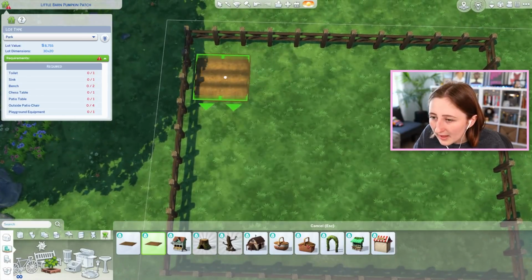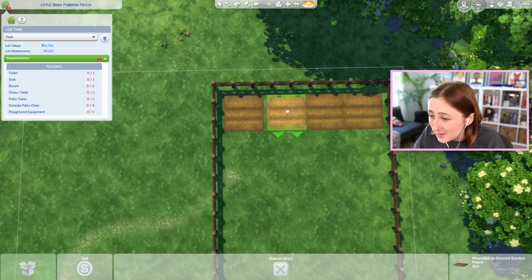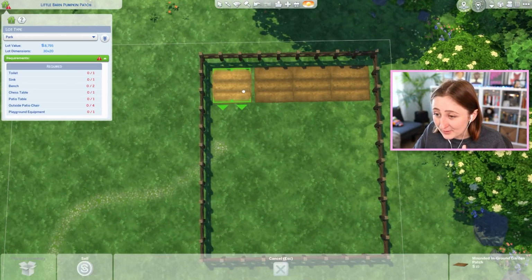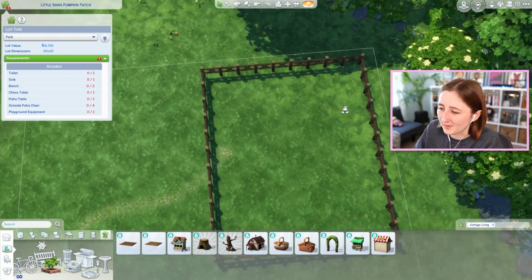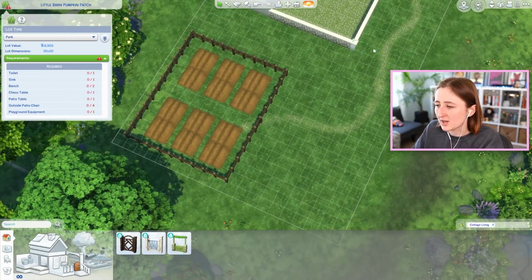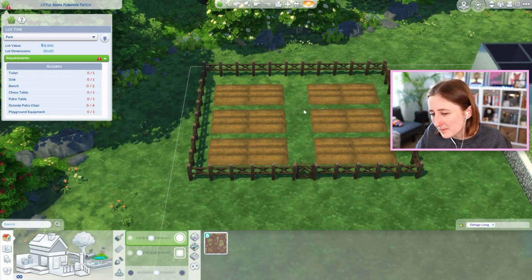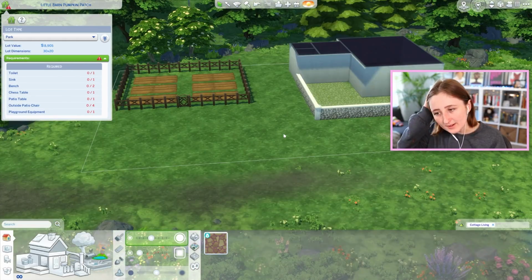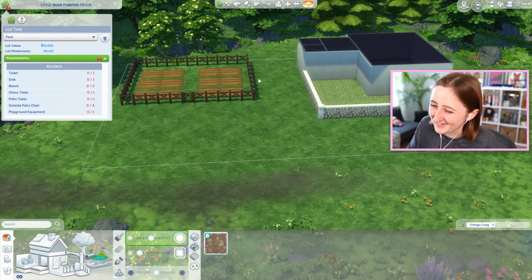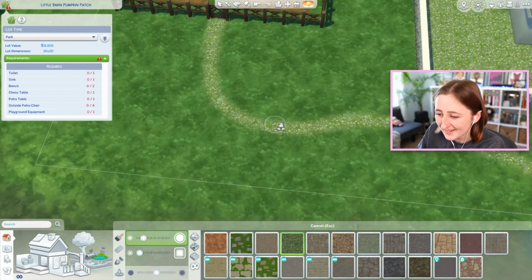It's fine. I used to have to make fake pumpkin patches because we didn't have a way to grow pumpkins. But now with cottage living, we can grow real pumpkins. I don't know how to split this up. Oh no. Oh, that could work. And then a gate in the middle. Obviously I'll move the pathway. Oh, wrong thing, wrong thing. And then there'll be pumpkins in there. Yeah. Okay, and what else goes on this lot though? What else goes in here? I like that. And then we'll extend it a little in a couple places.